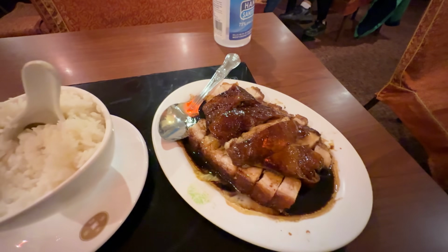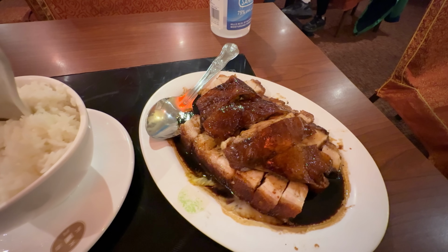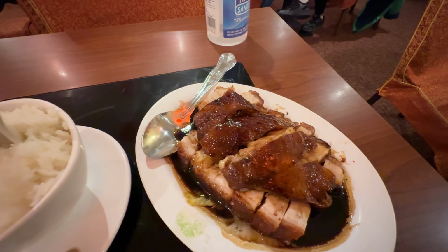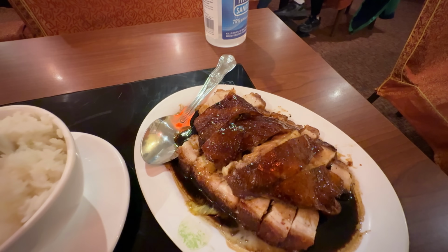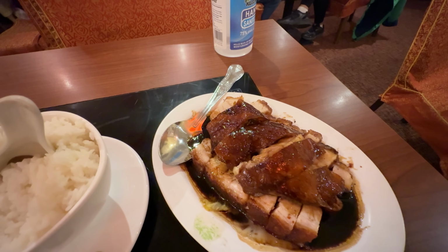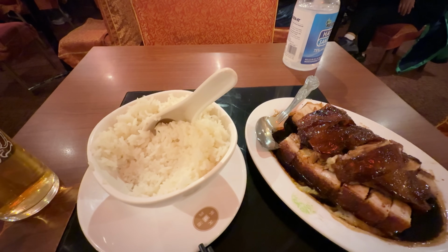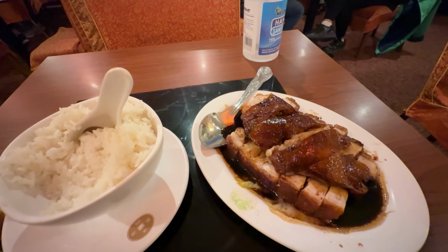So I did mention earlier, it is the two meat combination. I've opted for the suyuk, which is roast belly of pork, along with the infamous roast duck. And I must admit, it looks really juicy. Normally at other places I go to, the duck's all shriveled up and looks pretty lifeless, but this looks good. It looks like I've got some really good cuts of duck here. I'm very happy with that. Just got a side of plain steamed jasmine rice. But I've ordered another dish, so hoping that will be coming along soon, some vegetables to go along with the very rich roast meat.